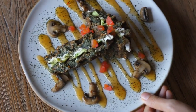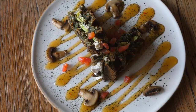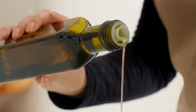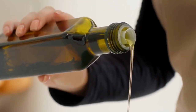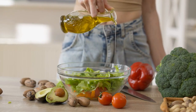Prioritize healthy fats. Since the ketogenic diet is a high-fat diet, it's important to choose healthy fats that promote optimal health. Include sources of monounsaturated and saturated fats such as avocados, olive oil, coconut oil, nuts, and seeds in your diet. These fats will keep you satiated and provide essential nutrients.